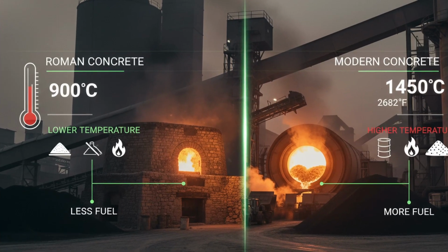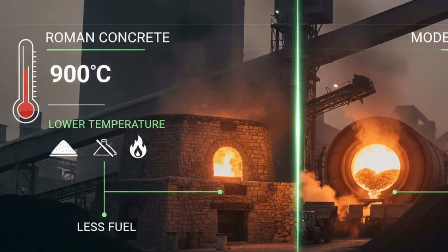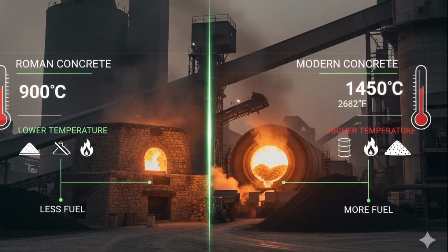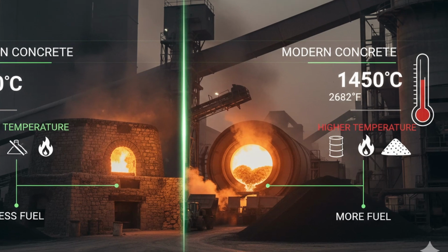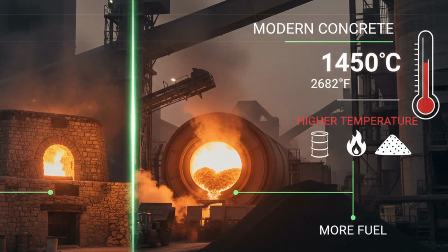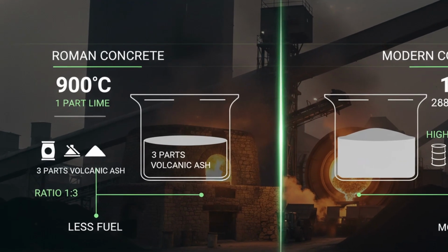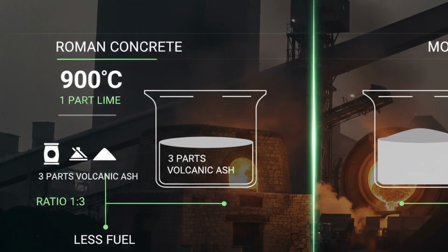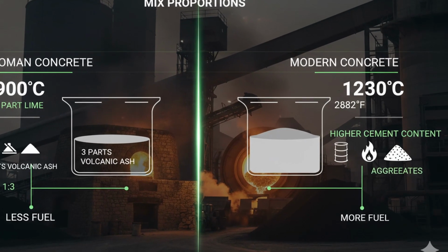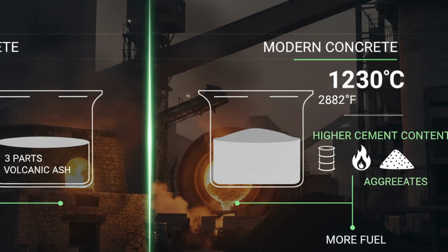Roman concrete production offers a nuanced comparison. Lower temperature. The calcination of lime for Roman concrete occurs at 900 degrees Celsius, requiring significantly less fuel than modern clinker production. Mix proportions. Roman mixes typically used a ratio of 1 part lime to 3 parts volcanic ash. The modern concrete often has a higher cement content relative to aggregates.